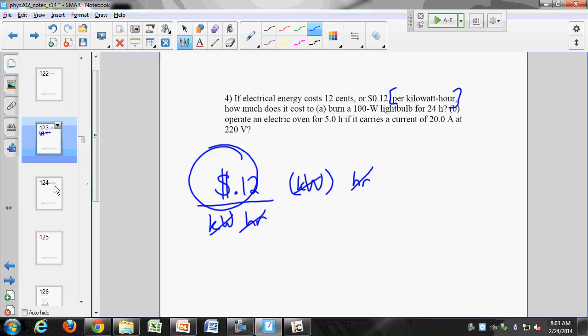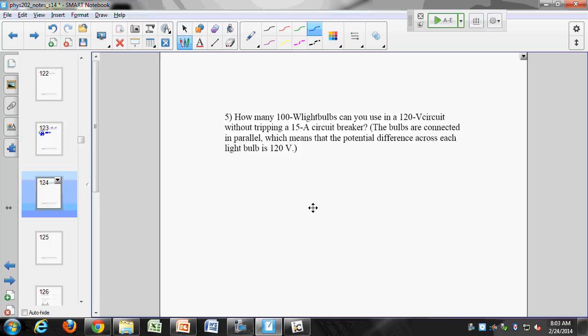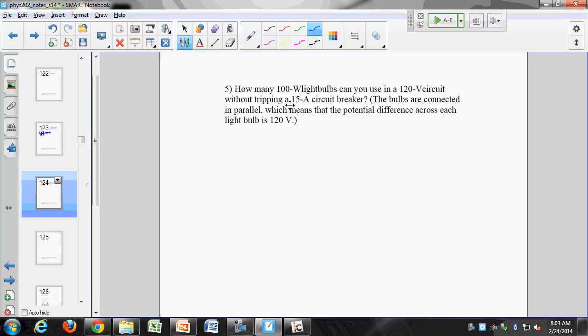Right. And then on the next one, number 5, we're going to get into circuits next time, but here we have a 15 amp circuit breaker.